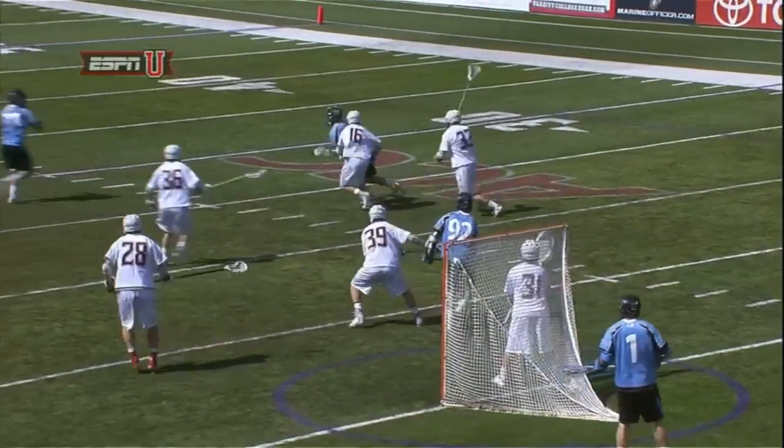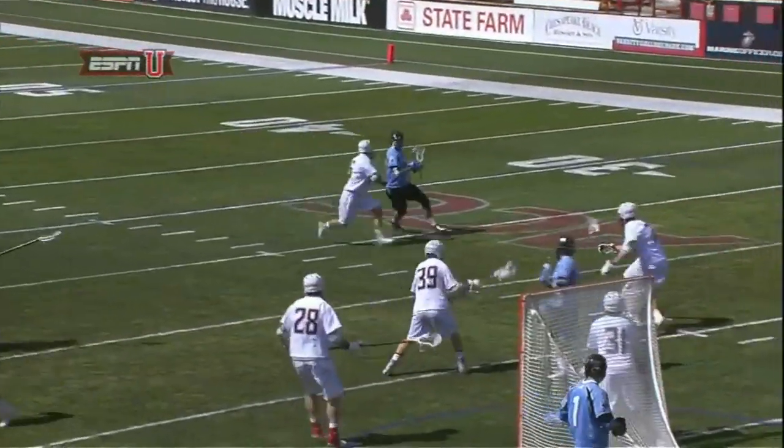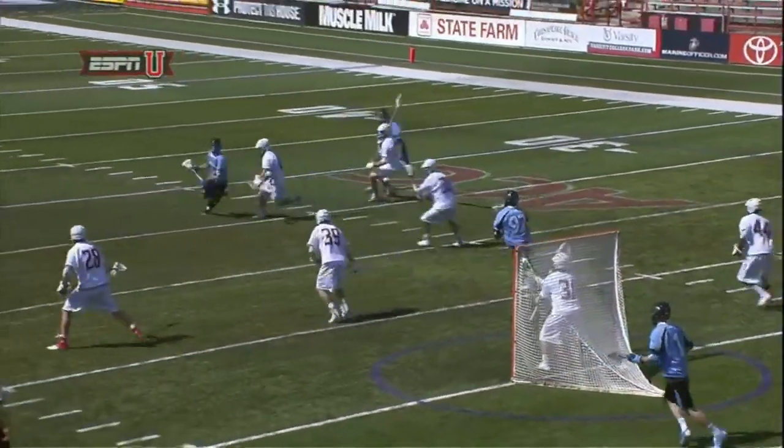And once more without pausing. Here, John Greeley is a great passer. Why are you sliding to him?